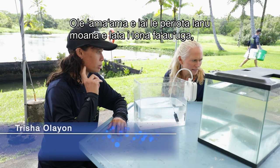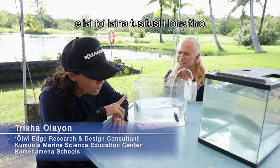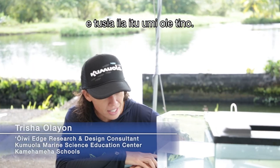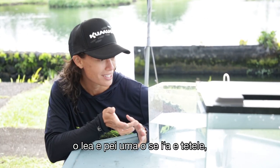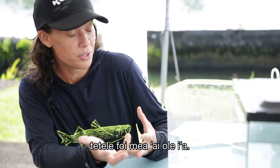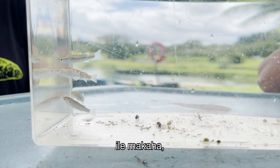The ama'ama has a blue dot by its pectoral fin, and they have these lateral stripes that go along the body. They also get substantially larger in size, so there's like a bigger fish, bigger food fish. It's at this size that they recruit into our loko iʻa at the makaha.